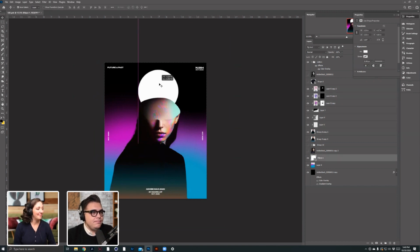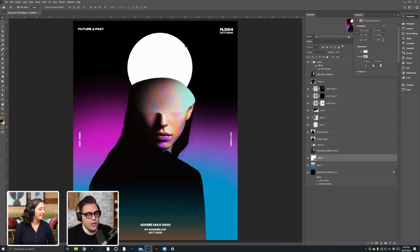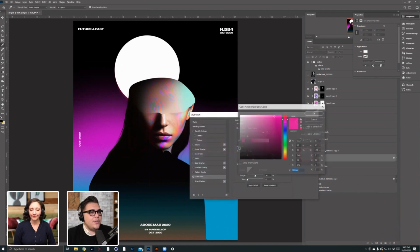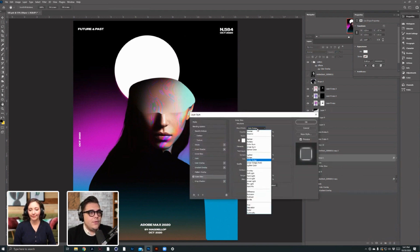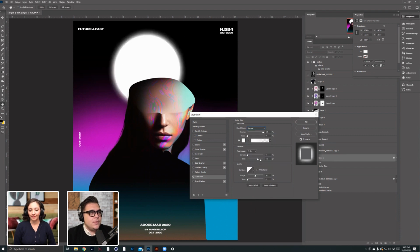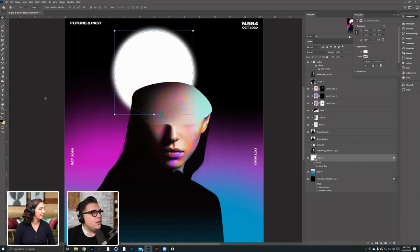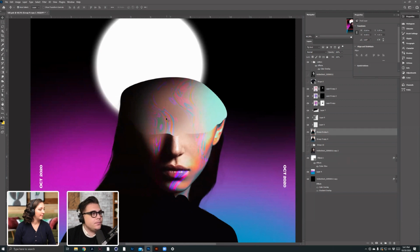So that's awesome. I'm going to do a moon behind her, maybe right there, and I'm going to do an outer glow. I love using outer glows for the moon. We can make it normal for now. I think later on I'll probably change it to something else, but because it's black on the back. And I want to add these spheres to the background. Cool.